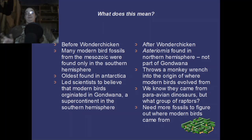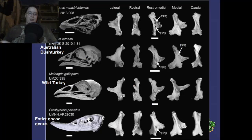And in fact, this is from the study of its naming. These are a couple of the fossils. Well, the top is obviously Asteriornis. And we can see, as it's compared to an Australian bush turkey, a wild turkey, an extinct goose genus, it does kind of fit between all of them.